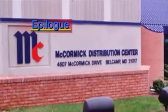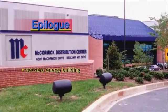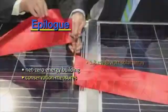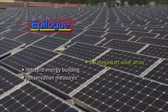McCormick's 363,000 square foot distribution center in Belcamp, Maryland is now considered a net zero energy building, which means it produces as much or more electricity than it consumes from the grid. Net zero energy was achieved through conservation measures implemented by McCormick and the installation of a 1.8 megawatt rooftop solar power system from Constellation Energy in 2011.